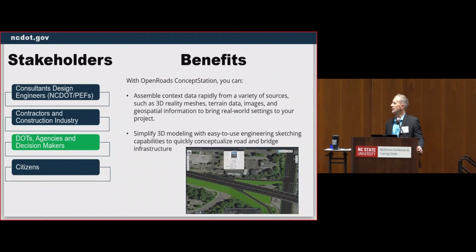From DOTs and agencies, just to be very blunt in a couple different ways, a lot of our legislature, a lot of our decision makers, our agencies that lead stuff aren't necessarily engineers. It's so much easier to understand a visual, a three-dimensional representation to understand truly what the impacts are, what it will look like, what it will mean moving forward. And as we develop these, it really enables a greater conversation at the beginning.